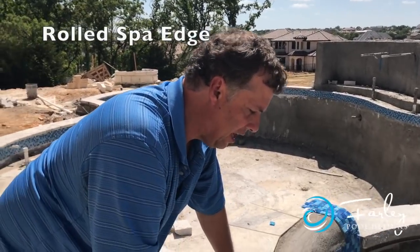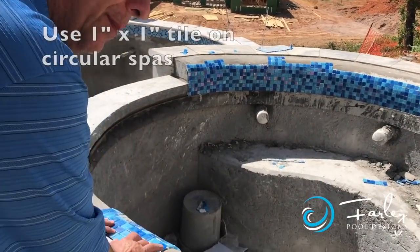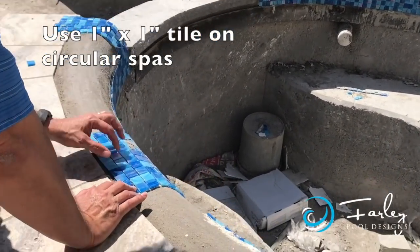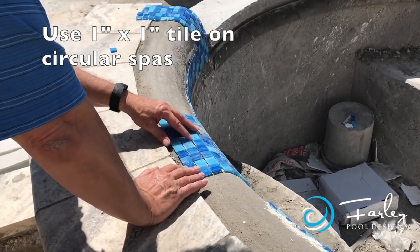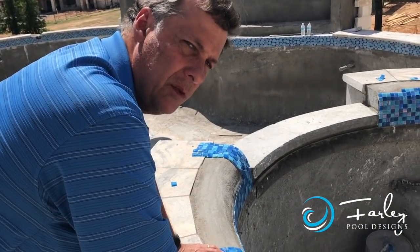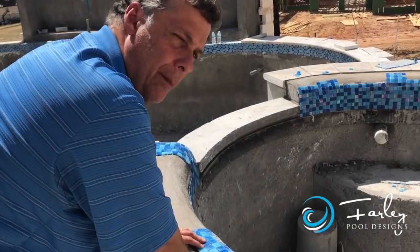The critical thing with it is you have to use a one by one material. If you try to use a bigger piece, then it's going to get some more angles and it's going to poke you and not be real comfortable. So it has to be a one by one material. Now, whether it's glass or it's ceramic, it's not going to matter.